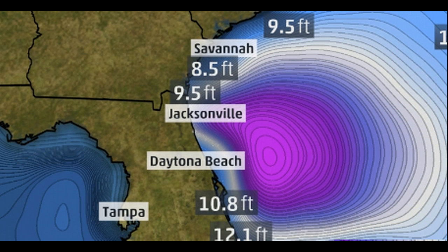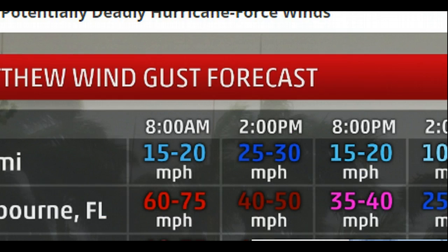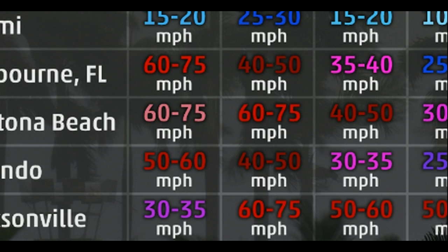Now you can see here the wave height, 10.8 here, 12.1, 9.5. This is as it's moving its way up the coast. And you can see here the wind gusts associated with this.